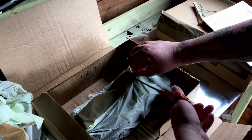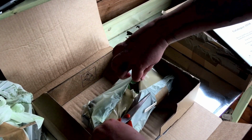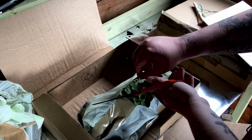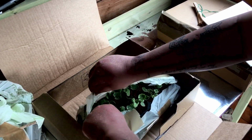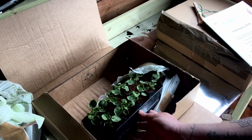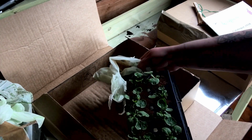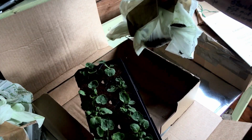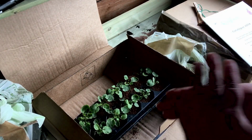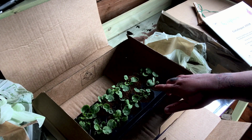So in here I have, if I open this properly, we have the wild pansies. So let's open this like that. I will actually be reusing these plastic trays as well, because we don't have any for seedlings or anything like that. These will be ideal for stuff that we've got coming up in the not too distant future, so we can use these for starting things off. So reusing and recycling. So these are the wild pansy plug plants. I've got 10 of them.